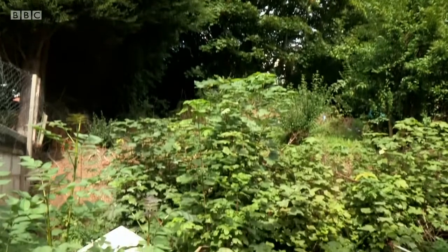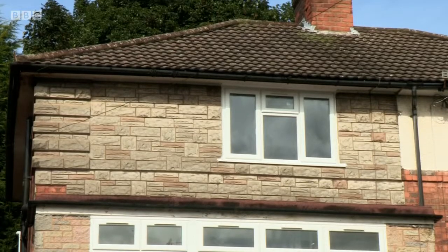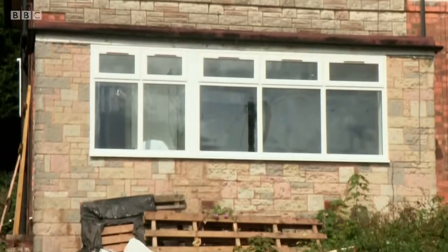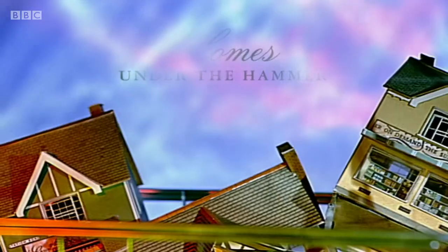Braham hopes to move the family in a couple of weeks when the internal works are complete. So, was it worth taking a chance on this unseen property? I'm glad, yeah, that I just went to that auction and I bought this, yeah.